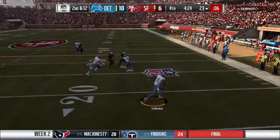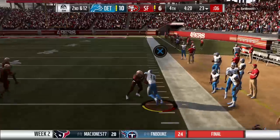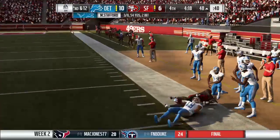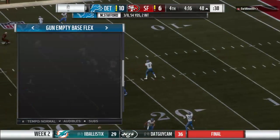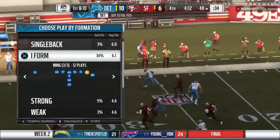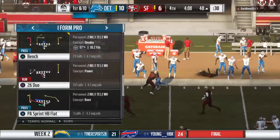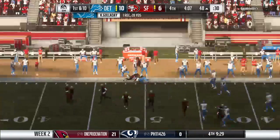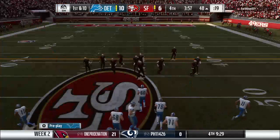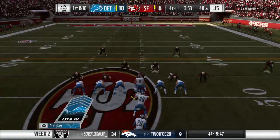Stafford now to throw. To the right and complete to Golladay. A really good pickup of 28 yards. And a good quarterback facing zone coverage, if he has just a little bit of time to survey the scene, that's what's going to happen. No doubt about it. If there's no pressure, he's going to continue to pick them apart because he'll have all that time to find someone open downfield. You can only cover for so long.